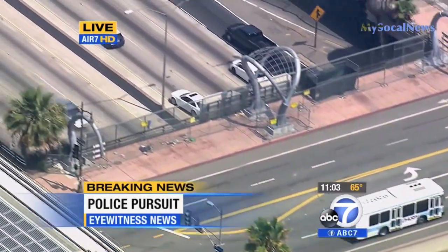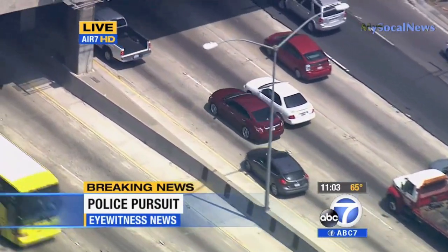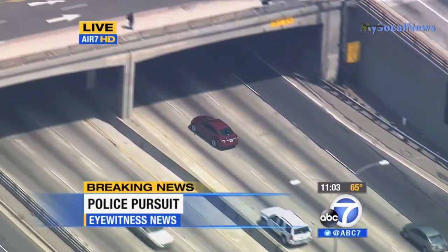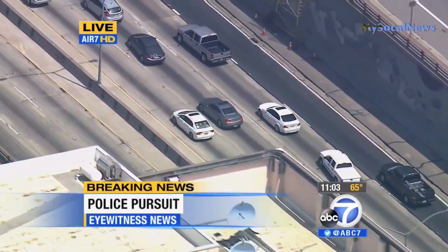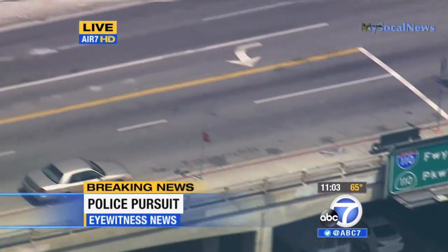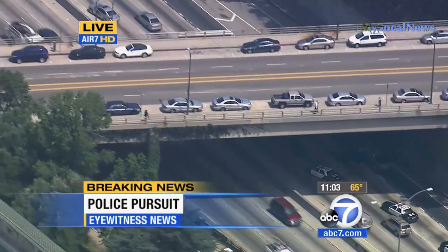Yes, so from the 10 to the 101 there, and you see him going on the left shoulder, weaving in and out of traffic, narrowly missing these cars, as we can see. Person really trying to get away. It's not clear what this person driving the car is wanted for, but we do know that CHP and other patrol officers are there trying to squeeze through this area, and this is very, very heavily trafficked, as downtown Los Angeles normally is at this lunch hour.